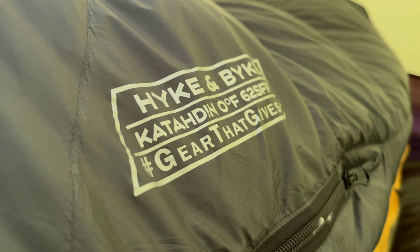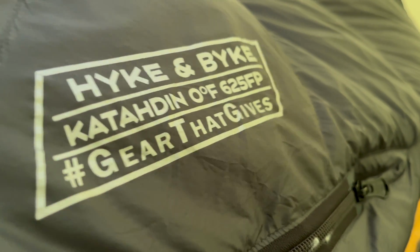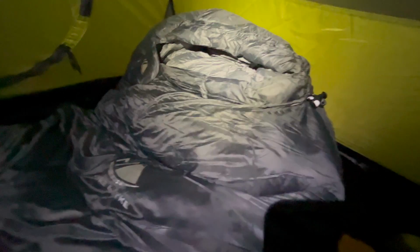The first sleeping bag I tested was the Hyke Byke Katahdin 0 degree. When I went to bed that night, it was 31 degrees Fahrenheit outside. In the tent, it said it was 32 degrees. Because the tent had been set up for so long, it's probably just a difference in the thermometer readings, but right at or right under freezing when I went to bed. I climbed in my sleeping bag, put in the thermometer sensor as well as a Thermodrop so I could see what the temperature was inside the sleeping bag, and then went to sleep.